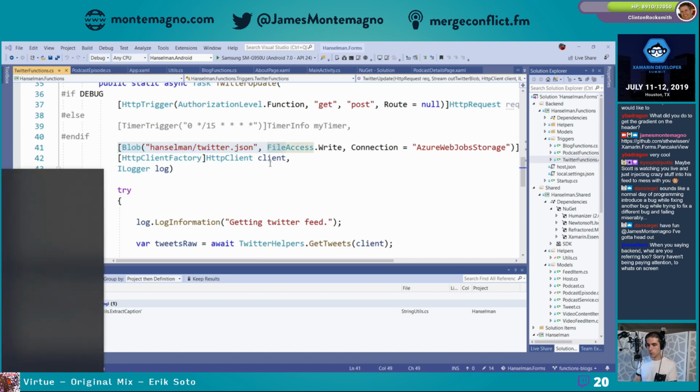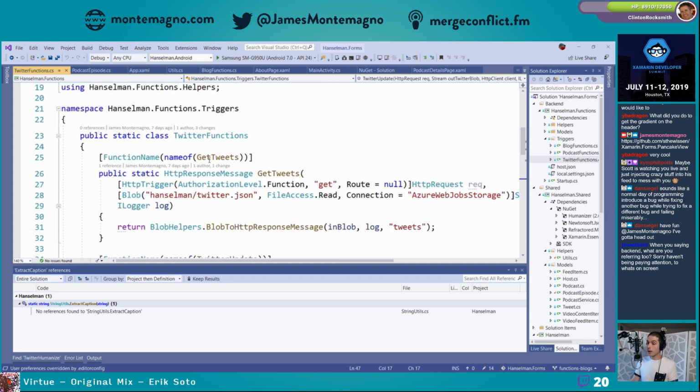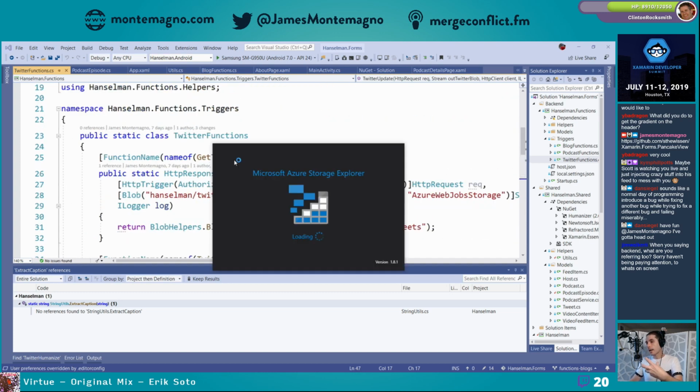So I have Storage Explorer. And then the get, when the mobile app calls the backend, it just reads that blob file and outputs it as JSON. So that way, all throughout the day, the functions are just running on random intervals to update the blog feed, to update the podcast, to update just about everything.